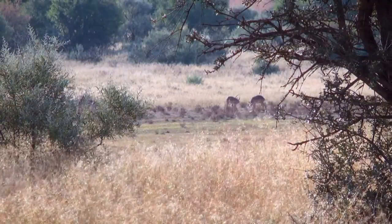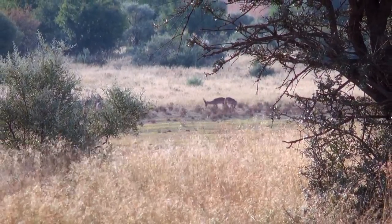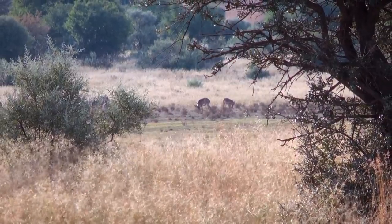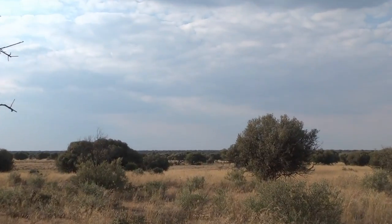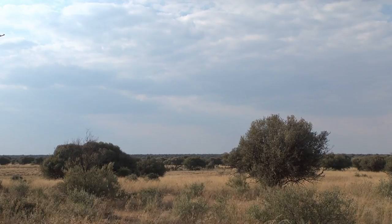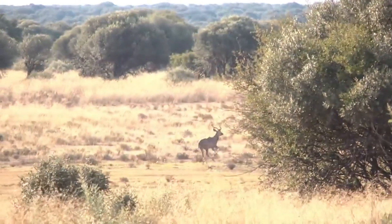So we've got a pile of males here where the blesbuck is, there's a red by the trees. The blesbuck is just behind the bush on the right. Some of them are laying down, some are just standing around feeding. There's something running down there. Yeah. It looks like a Gims buck or something. That's kudu.